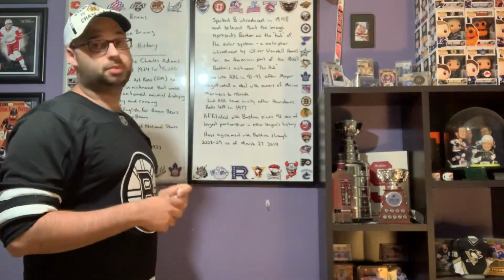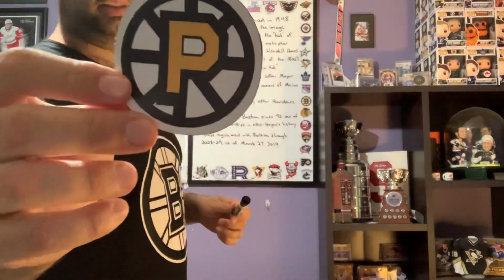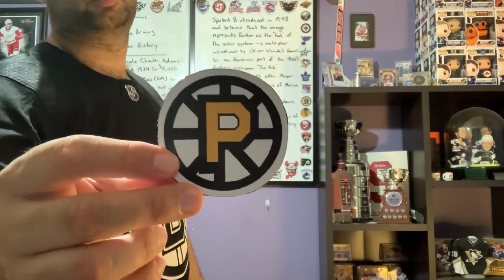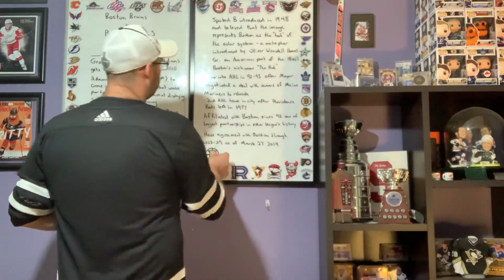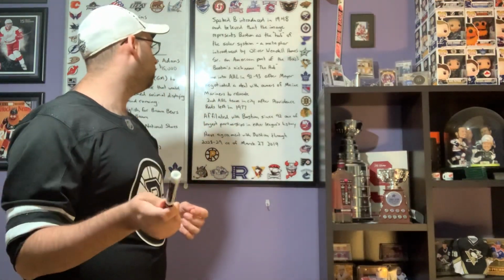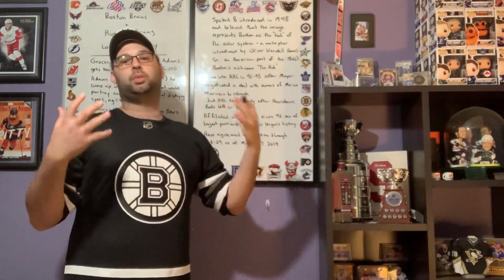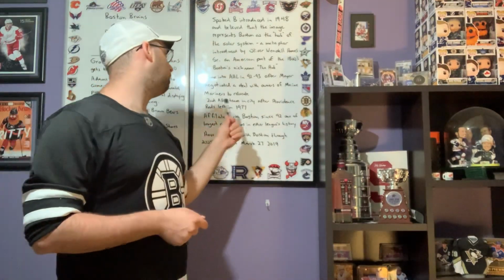As far as the Providence Bruins, which is their AHL affiliate, this is the logo right here, which is pretty much self-explanatory. It's pretty much the Boston logo, but with a P in the middle of it. They came into the AHL in 1992-93 after the mayor negotiated a deal with the owners of the Maine Mariners to relocate the team. So the Maine Mariners moved to Providence to become the Providence Bruins. They are the second AHL team in the city of Providence after the Providence Reds left in 1977. So they've had two AHL teams.